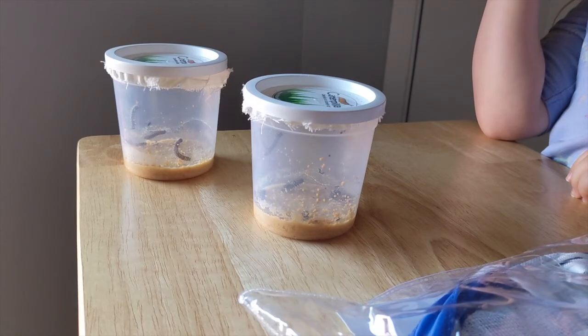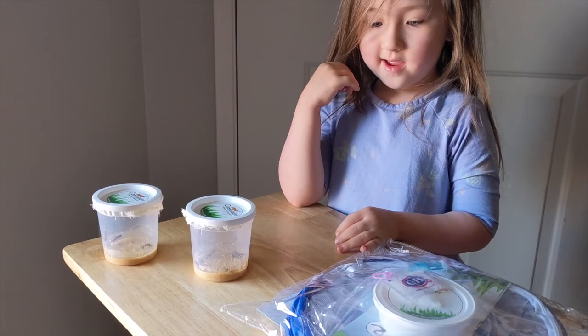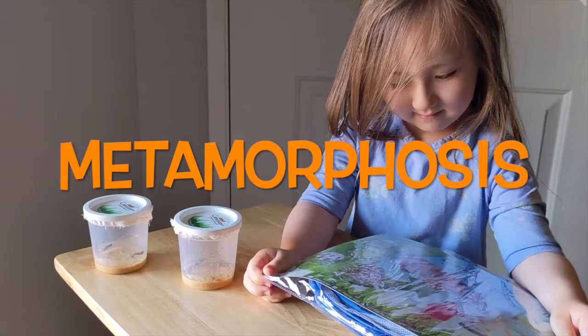Now we get to watch them grow, and then when they're big enough, you'll see them attached to the top. And it'll be a chrysalis. What are we learning about, Ray? Can you say metamorphosis? Wait, is Cinderella going to turn into this? Yeah. It's called a painted lady butterfly.